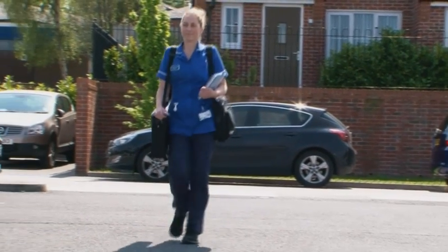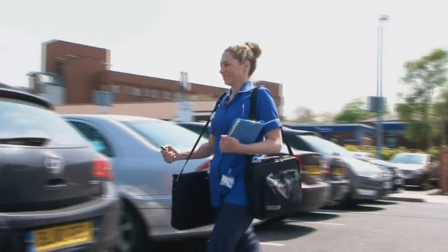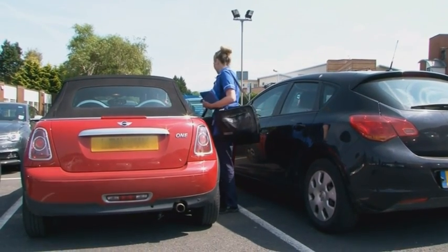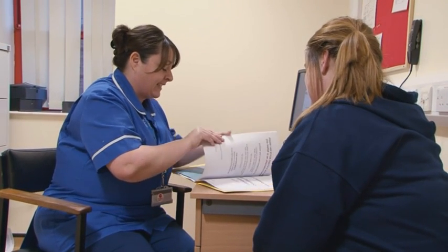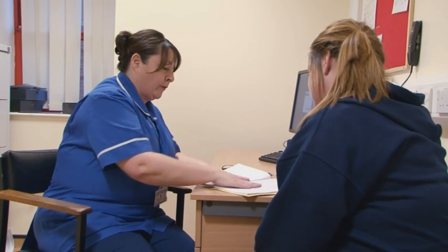We have 2 teams of community midwives, one for Ormskirk Hospital and one for Southport Hospital. We work closely with your GP practice, and each GP practice has its own designated midwife. This midwife attends your GP practice once a week on a set day, and she will become your named midwife. She will provide your antenatal care throughout your pregnancy. If you are having consultant-led care, you will still be seen by your community midwife.